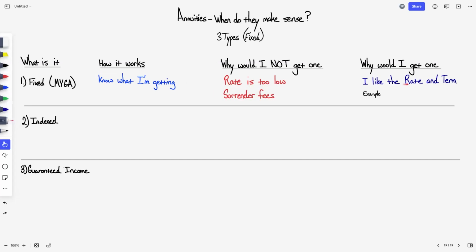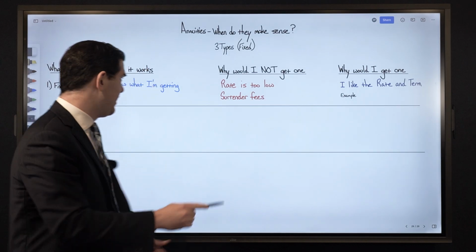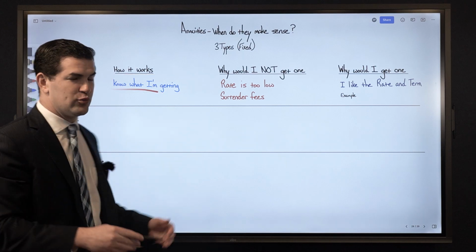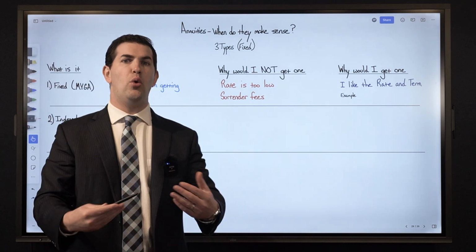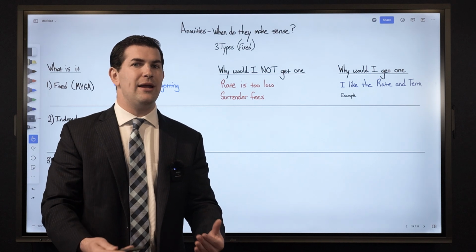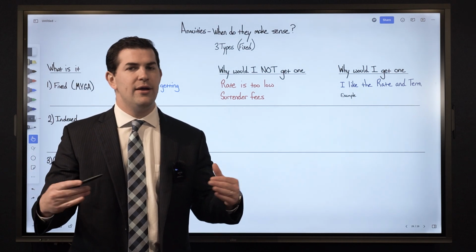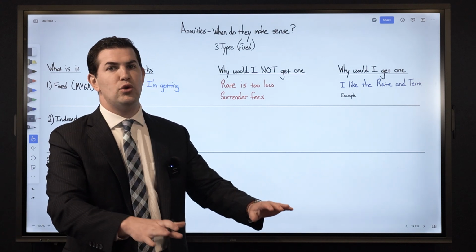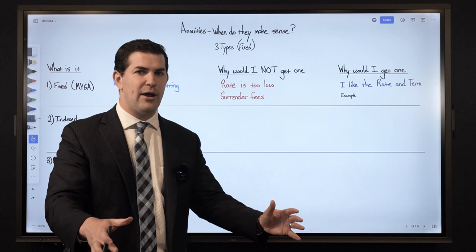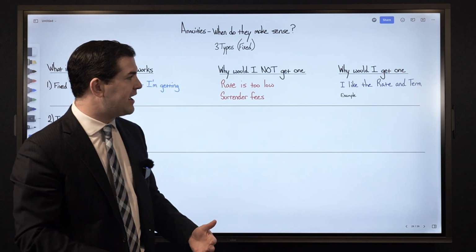Well, I like the rate and the term that I see when I look at the quote. So the nice thing about this type of annuity is, again, I know what I'm getting. It's predictable. I can say, if I give you, the insurance company, $100,000, what exactly am I going to get over the next 5 to 10 years? Personally, I like it because I don't even have to think about it. So if I'm just looking to grow my money safely and I want to know what the balance will be at the end of the term, that's where this product can be a fit.